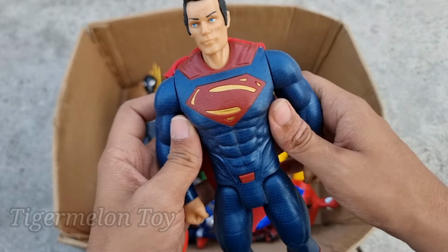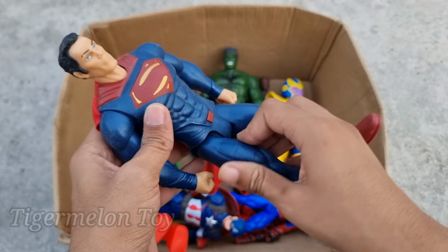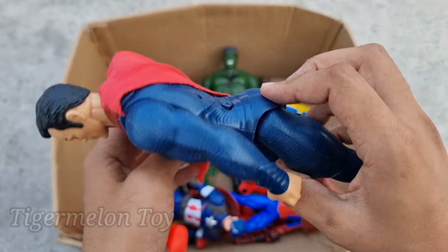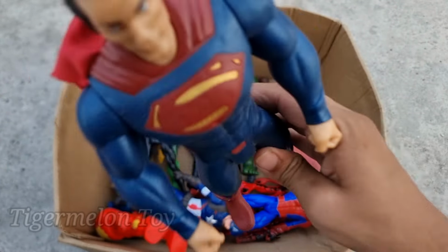Guys, look at his very cool super logo on his chest, guys. Look at the very cool red cape, guys. This is the Man of Steel superhero, the bulletproof superhero, the very strong superhero, guys. This is the bluish dressing superhero. This is Superman.